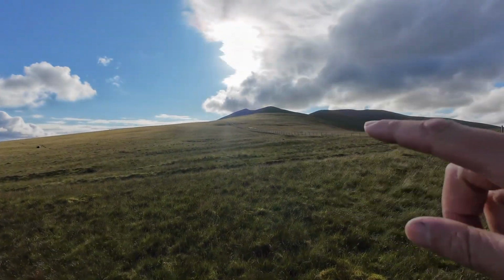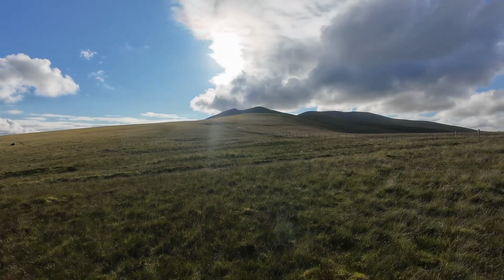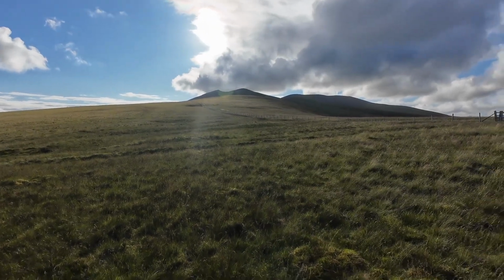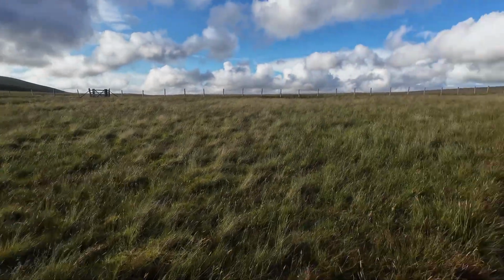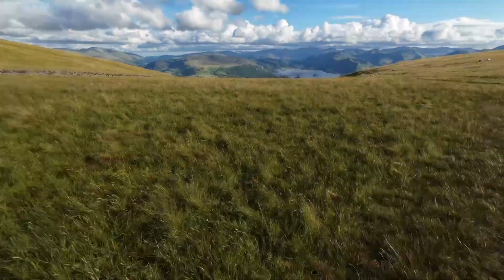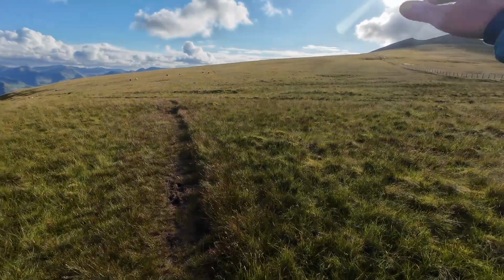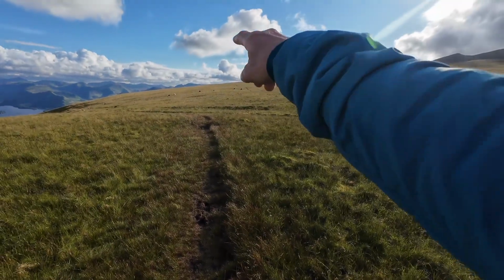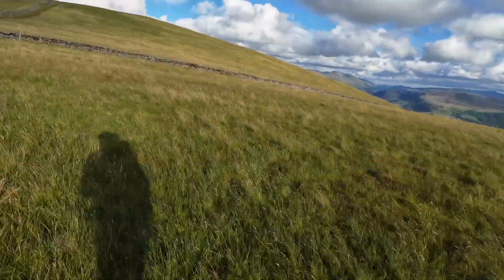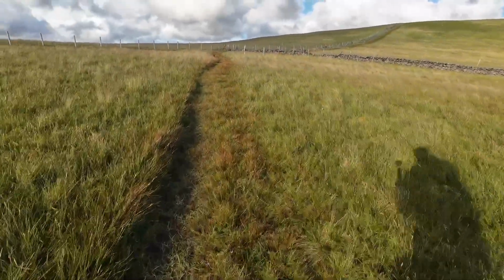And that's the drop down off Lonscale. Again, I always thought this was level, but it drops down a considerable way. But it's a good old path. And I can imagine in winter time this whole area being quite boggy. There is a path, like a sheep trail, that takes you off over onto the top of Jenkins Hill. That's another path over to here.